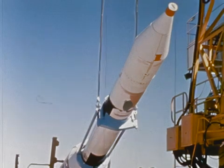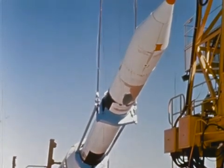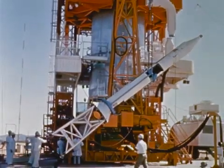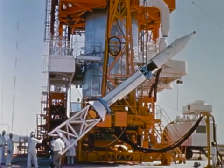Spacecraft retro-rockets for deorbit and escape system rockets typically utilize solid propellants. Here, the launch escape system of Apollo is being prepared for a flight test at NASA's White Sands Test Facility in New Mexico.